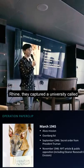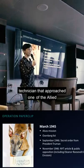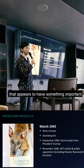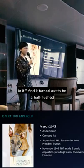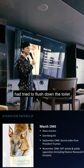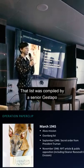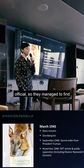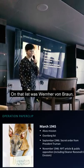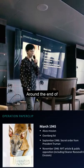So the Allies were crossing the Rhine. They captured a university called Bonn University. A Polish lab technician approached one of the Allied soldiers and said, hey, I found this toilet that appears to have something important in it, and it turned out to be a half-flushed list of Nazi scientists that someone had tried to flush down the toilet and not succeeded. That list was compiled by a senior Gestapo official, so they managed to find his office and find the rest of the list. On that list was Werner von Braun, as well as a bunch of other Nazi scientists.